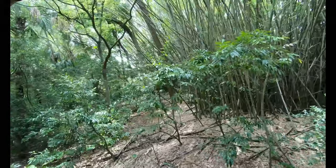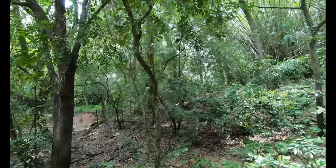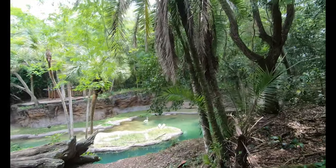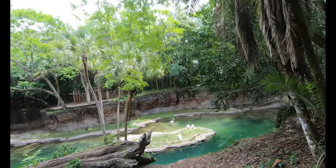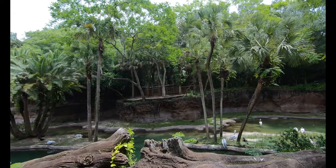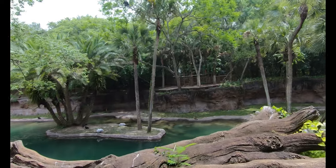The surface could just mean that we actually have a hippo hanging out down below. Let's see who's over here today. Now, I do see plenty of these large grayish whitish birds. These are pinkback pelicans. Pinkback pelicans get their name from the pink spot that appears on their back during their mating season.